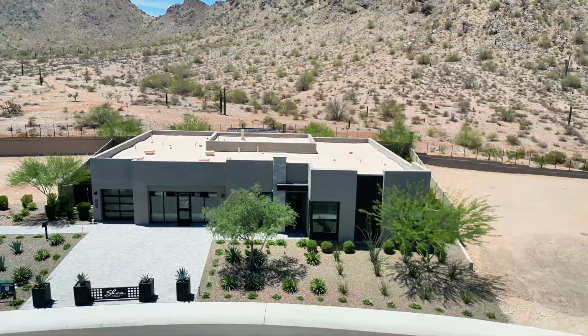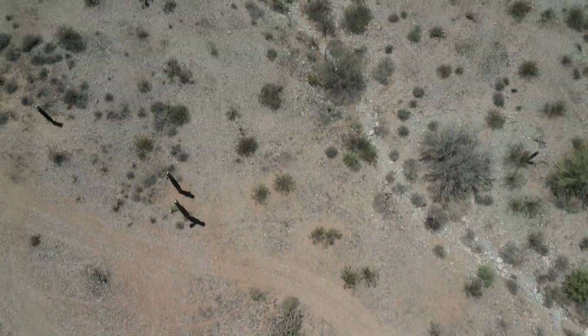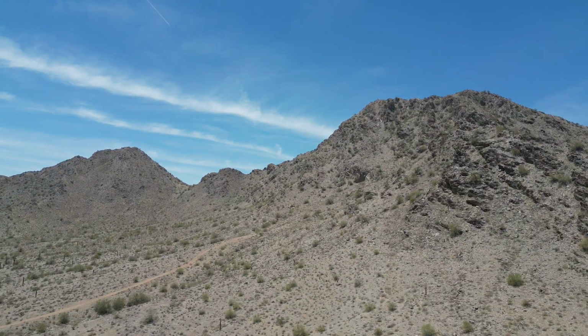Today we're looking at some great homes with amazing views, those mountains behind me. So if you want the mountains in your backyard, $50,000 off quick move-ins, lots above 10,000 square feet, this is the one for you. Let's go inside.